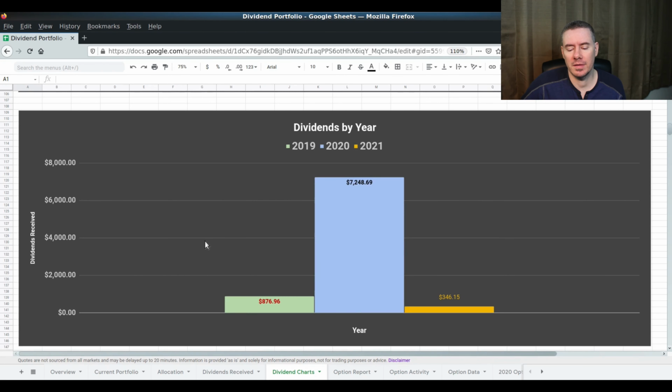Then we scroll down here, there's the dividends by the year, $7,200, projecting about $15,000 in dividend income for 2021, so we'll pretty much double what we had in year 2020.